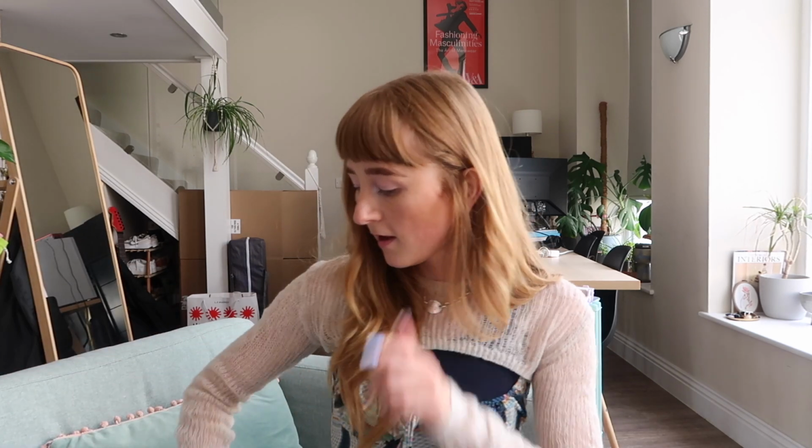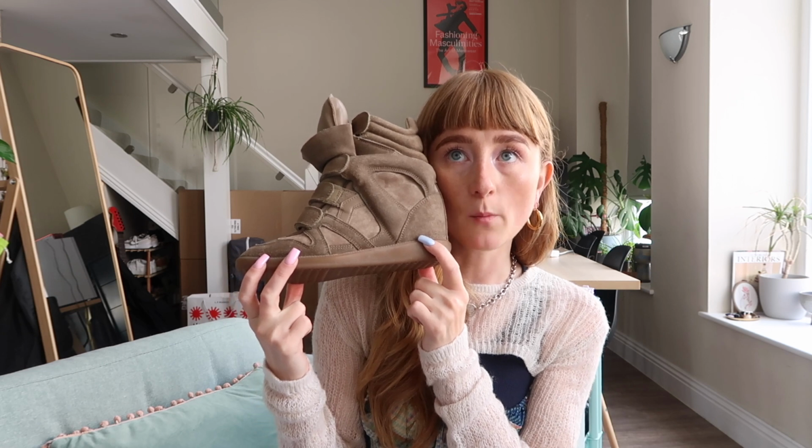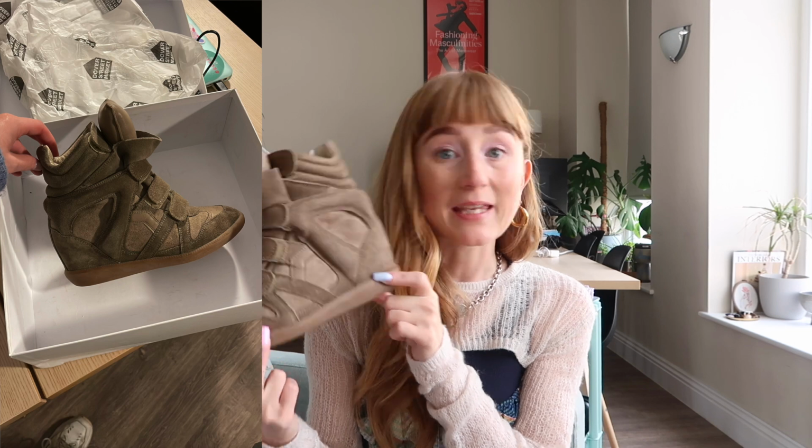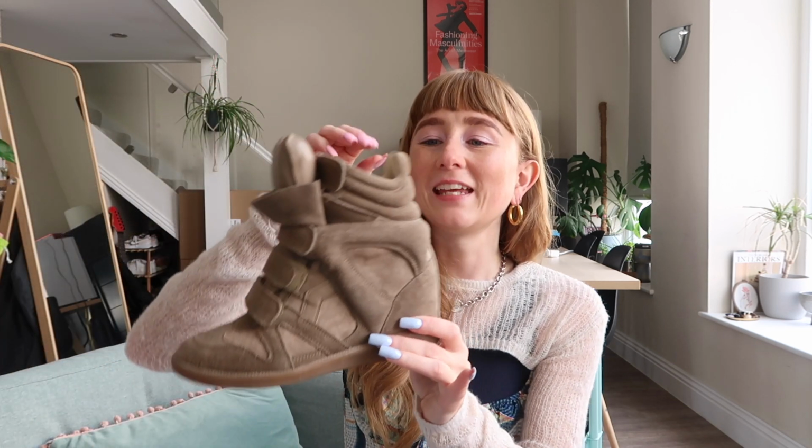So this next pair of shoes are a very love-hate pair of shoes. I totally understand that these aren't everybody's cup of tea, but these are the Isabel Marant, oh my god, the name has escaped me. Is it Beckett. These are the Isabel Marant Beckett heeled trainers.